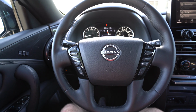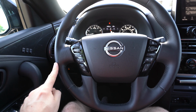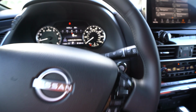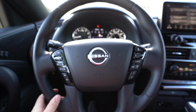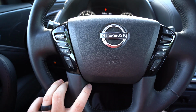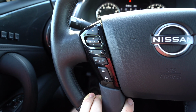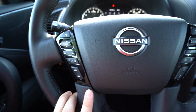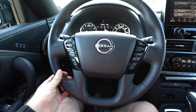Now the steering wheel is going to be leather wrapped right here on every single trim. You can get this heated on the Platinum model. And if you're looking for rain sensing windshield wipers, those are only on the Platinum model as well. I'm not a fan of the layout of the buttons on Nissan steering wheels, just comparatively to other vehicles. I think they're a little bit just not so ergonomic. You know, there's a big spread between them all. Other than that, I like the way the steering wheel design is.